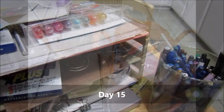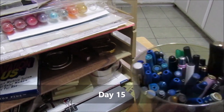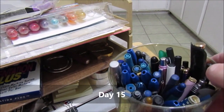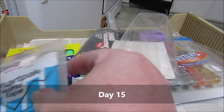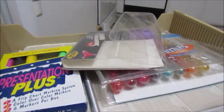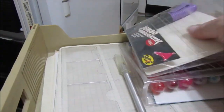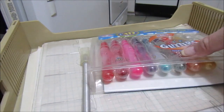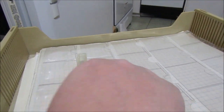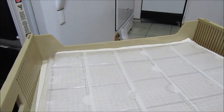Day 15 is office supplies. So I sorted through all the pens and markers, pulled out the good ones, and there's 49 dried up ones in the bucket that are going in the trash. How old this is. I've also got some markers, highlighters, glitter pens, a broken X-Acto knife. All these items are also going to be thrown away.